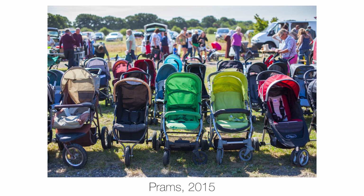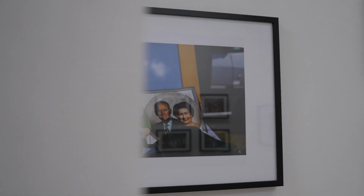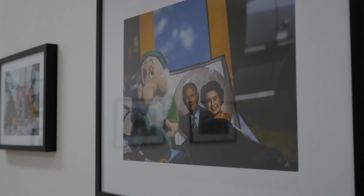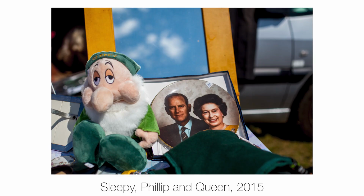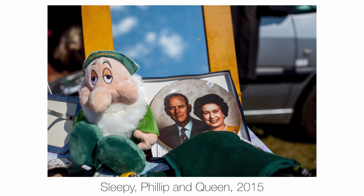Here we have Sleepy next to the Queen and Prince Philip, and I found that amazing when you walk around the boot sales and the way things are placed next to each other. People are unconsciously doing this, but when you come at it from an artistic mind, these juxtapositions are just funny, and I like to document them. And that one, I really like that picture. Let's go and have a look at some more.